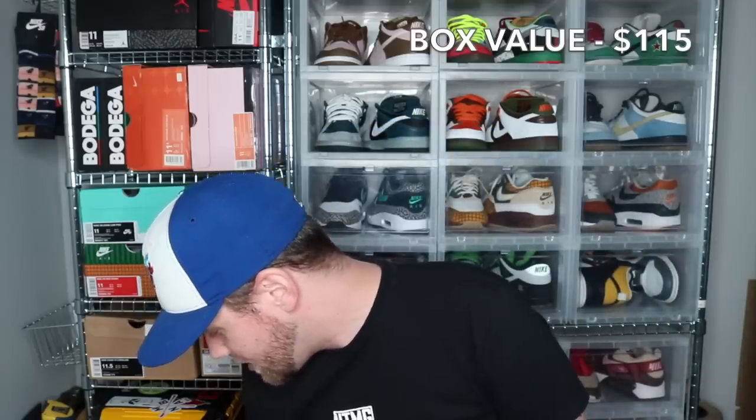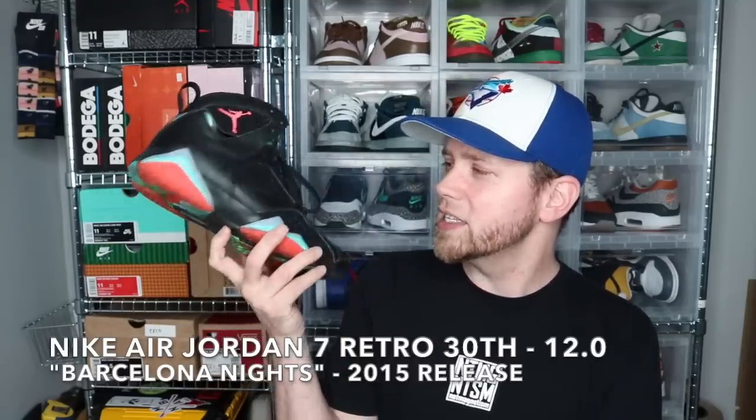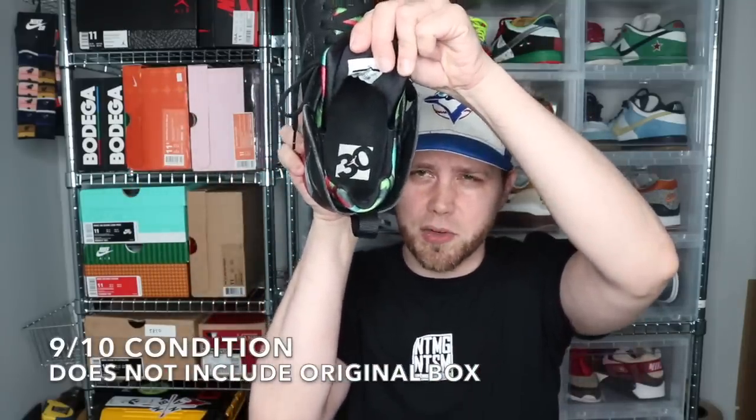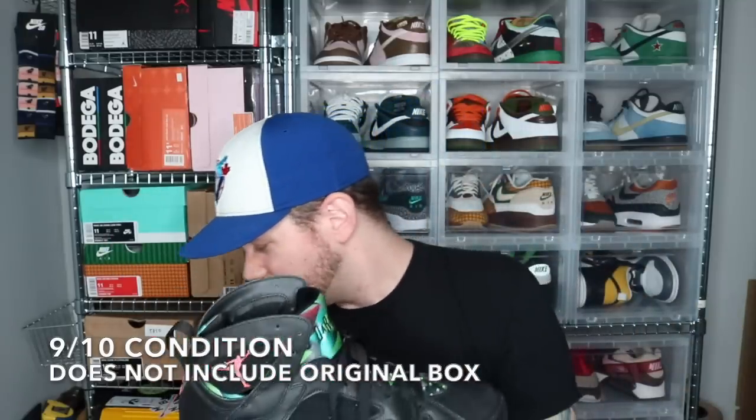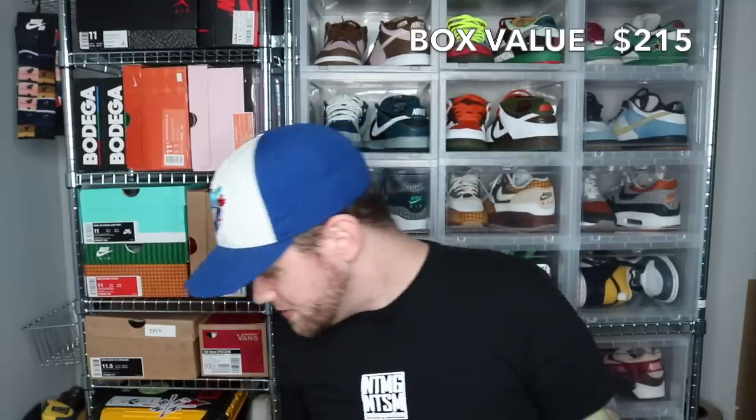Loose shoes. We have a pair of 7s. Let's see, what size is this? This is a size US 12, very lightly worn pair of Barcelona Knights in a size 12, like I said. Very lightly worn, a little bit of wear on the bottoms. I mean, you can still see the 30th anniversary on the insole. Not bad shape, just no box. Value on these is probably between 100 and 125. That's my wild guess though, but there's a second shoe out. Barcelona Knights. 2 down, much more to go.